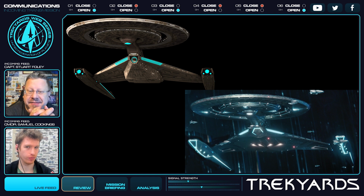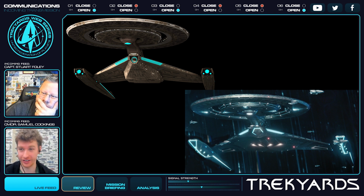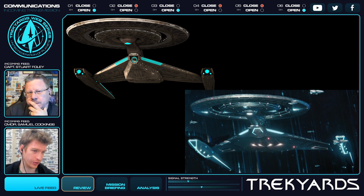Well, it appears slight at first, but then the more you look, the more you see. Because you can tell they literally just built a new secondary hull. The deflector is not at all the same. In fact, there's no deflector in the sense that it's just a flat space. But I mean, fine, sure, make it. I'm absolutely fine with that. You know, in this context, it looks fine.